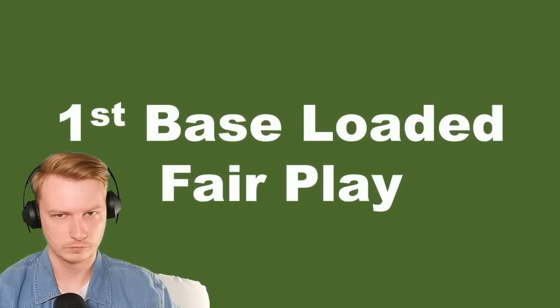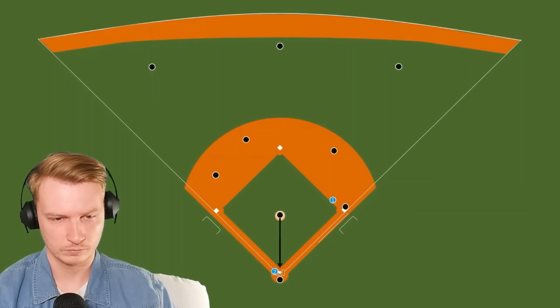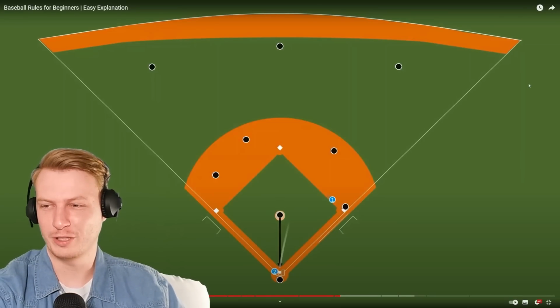Let's take a look at the first base loaded, and it's a fair play. So first base loaded, you see a player over here and the second player is batting. Ball is thrown. Honestly, this doesn't seem that complicated.